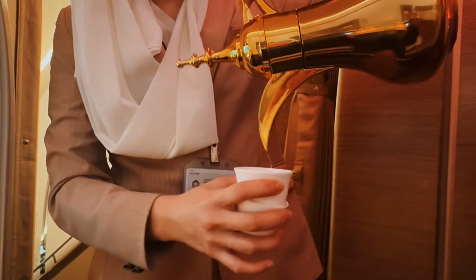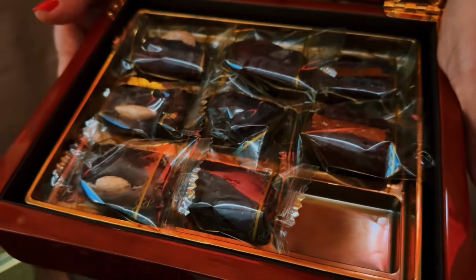And then of course I was greeted with Arabic coffee the moment I was on my flight, which was quite lovely. Okay. So this is orange peel? Yeah. I'll grab an almond as well, please. Enjoy.